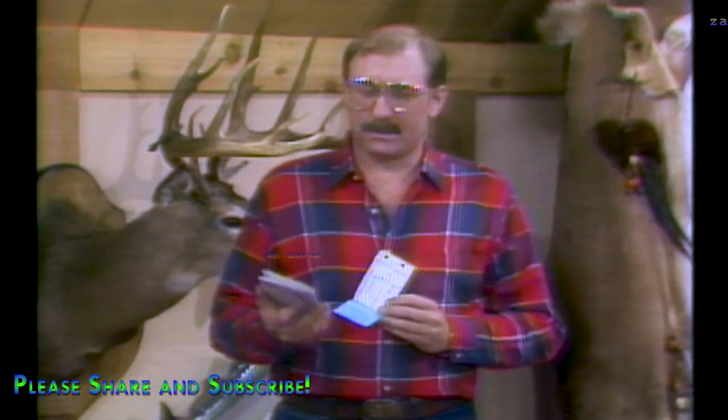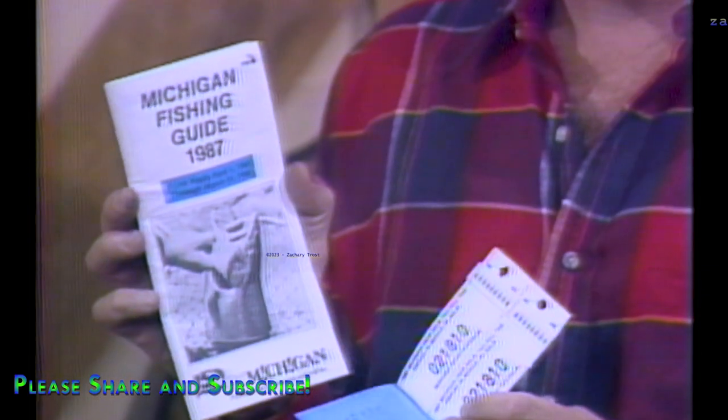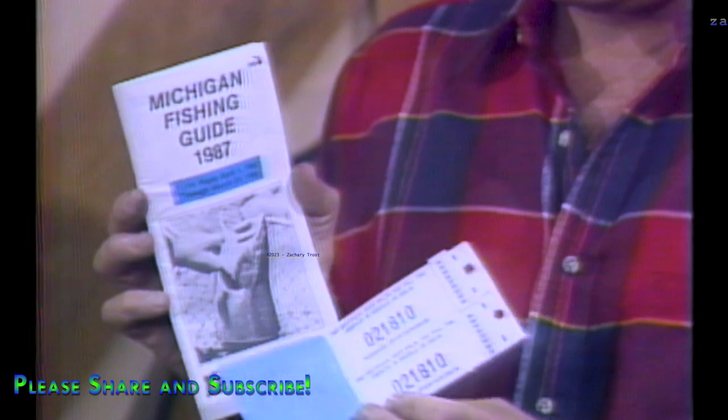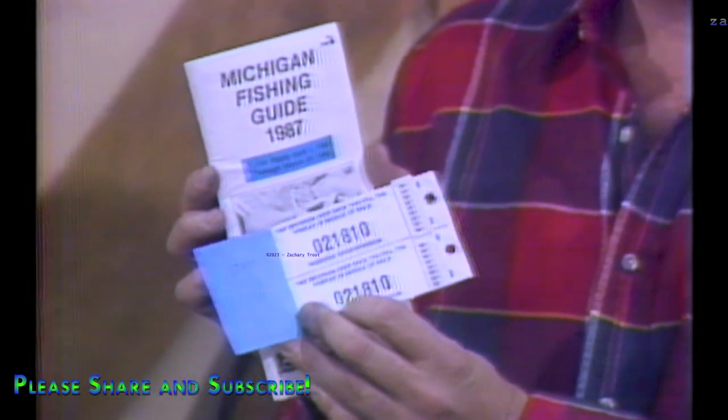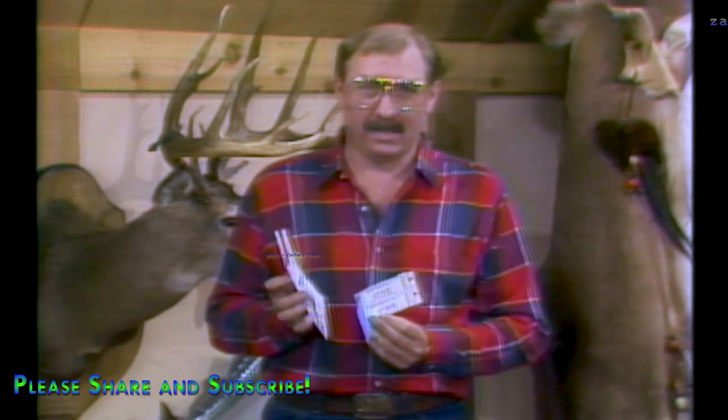We reported a few weeks ago that if you bought your Michigan fishing license and got this fishing guide, there were some glaring errors in it that were fairly serious. Now we find, I just bought my sportsman license, I find my deer back tag is white. I mean, a big no-no in the outdoors.